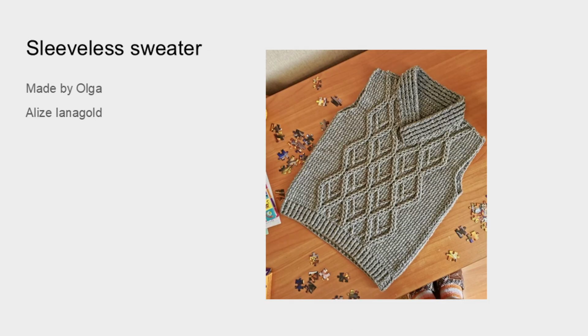Olga made this sleeveless sweater out of her own design for her son. She used Elise Lanagold yarn. She hoped her kid would be able to wear it to school, but war in her country prevented that.